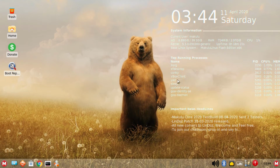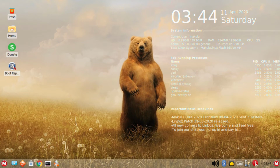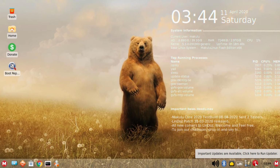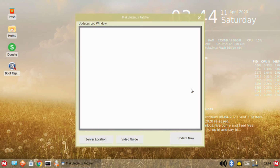So if you leave your system on for about 20 minutes or so, you should see this little red icon with the exclamation mark. If you see this, just click the little red icon. It will say important updates are available. If you're in LinDoz, Core, or Flash, it doesn't matter. You click it, it will say your system needs to be updated.